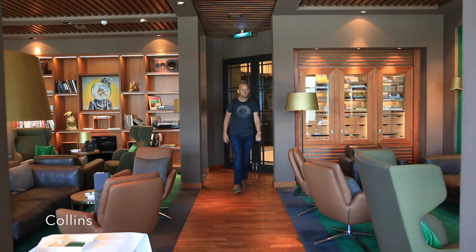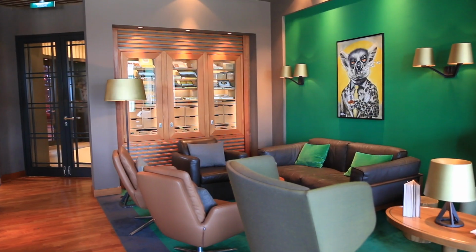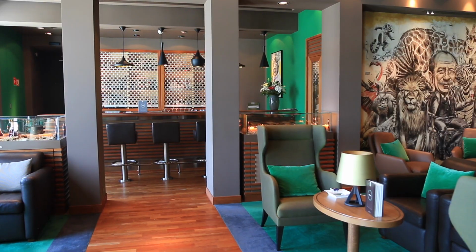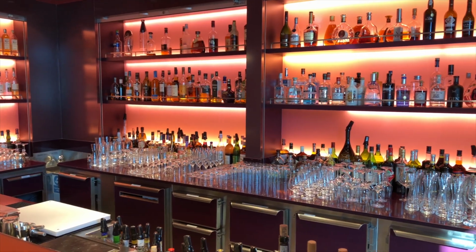Now, on board Europa 2, there are 6 magnificent bars and lounges. Collins is a great bar, particularly if you're into smoking or cigars. It's the Connoisseur Bar, and it has an enormous range of gins. They claim to have the biggest range of gins of any ship. Club 2 is an evening venue, and it has live music. It has a band that plays in there.